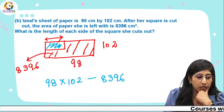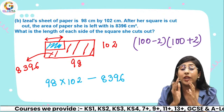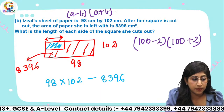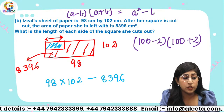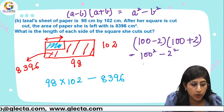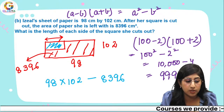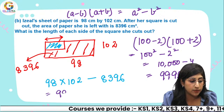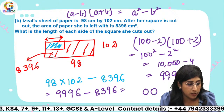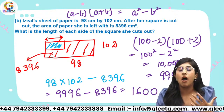Over here, we can write 98 as 100 minus 2 and 102 as 100 plus 2. Whenever you have these kinds of numbers, like a minus b times a plus b, the answer is always the difference of the squares of these numbers. So this would be 100 square, take away 2 square. 100 square, that is 10,000, take away 4. So this would be just 9,996. So you have to solve 9,996, take away 8396. So your answer comes out to be 0, 9 minus 9, 0, 9 minus 3, 6, and over here we have 1600. Now that's the area that I got, but that's not what was asked in the question.